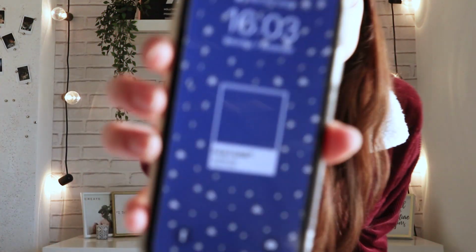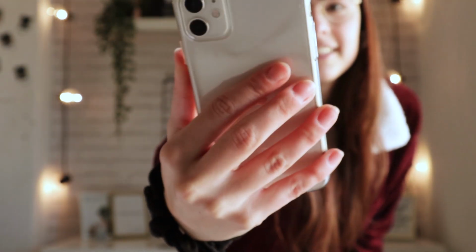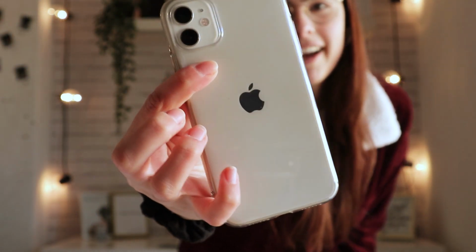So this is my wallpaper and this is the color that I chose for my iPhone. I think I'm going to put it on airplane mode because there are a lot of notifications just appearing.